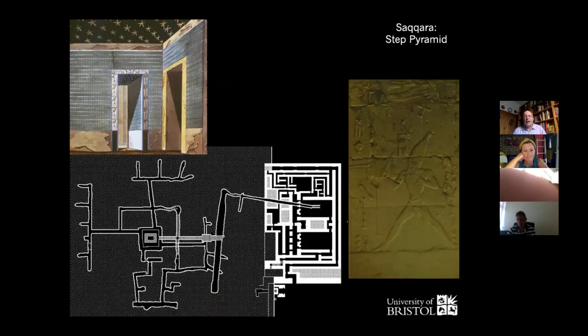And also the step pyramid is interesting because it has a very elaborate substructure, unlike anything before or after it for that matter, which is actually also decorated with panelled walls, actual reliefs of the king, something you don't find, any kind of decoration under a royal tomb, again for centuries. So the step pyramid is very much an experimental thing. And what we've got here is the first royal mortuary temple, entered like in the past from the east, and within this is where the entrance to the burial chamber lies.